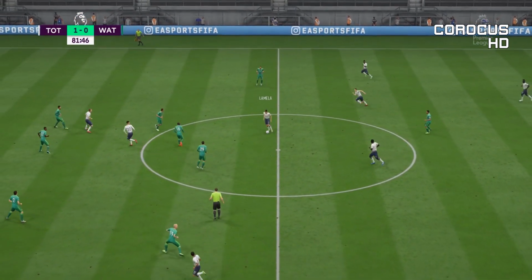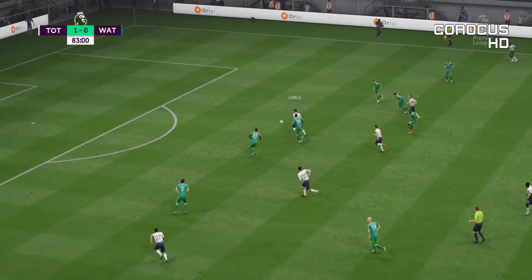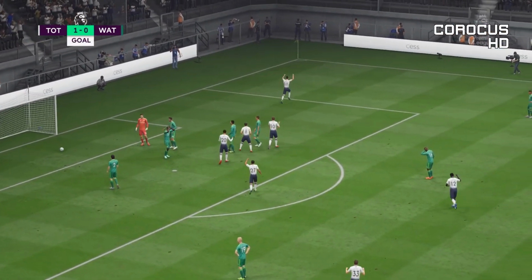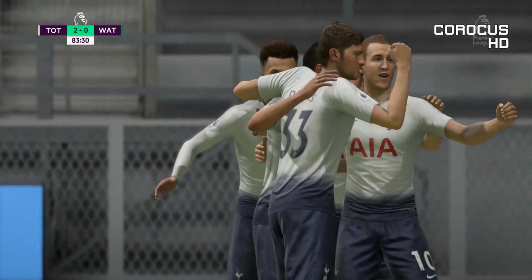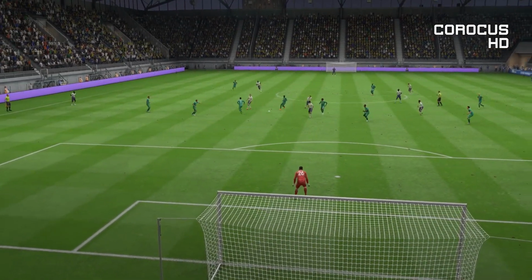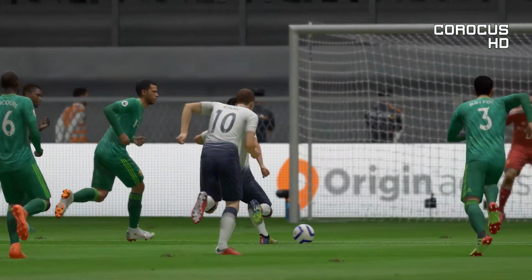Victor Wanyama. Well, they've been really bursting to get on, those players on the bench, and one's going to be lucky now. Lamela. Lamela! And that's a goal for Tottenham. Well, he's doubled up here with his second goal, and he took it in excellent style, just like the first one. Let's have another peek at that goal.